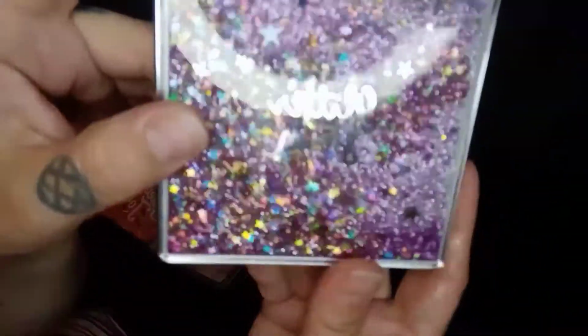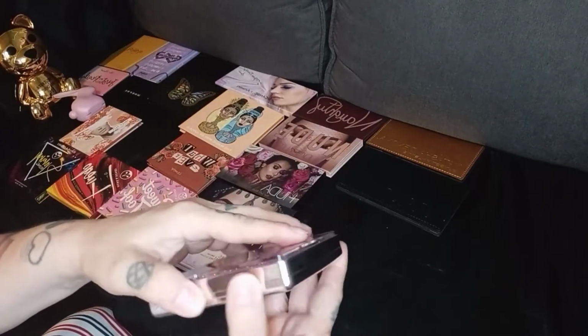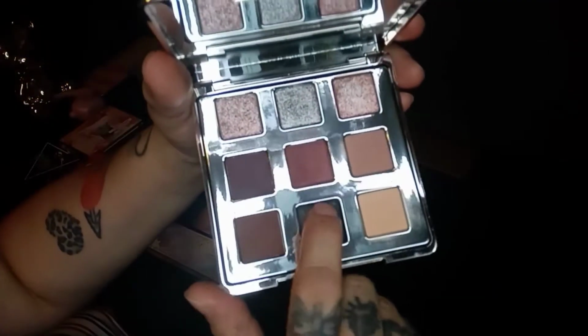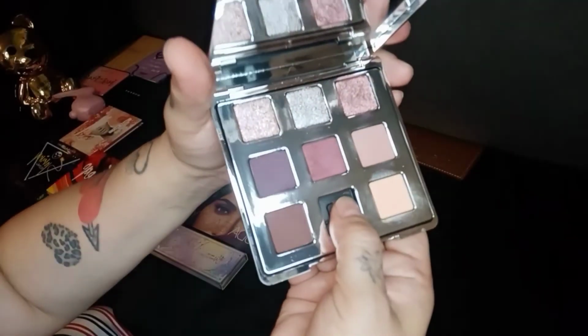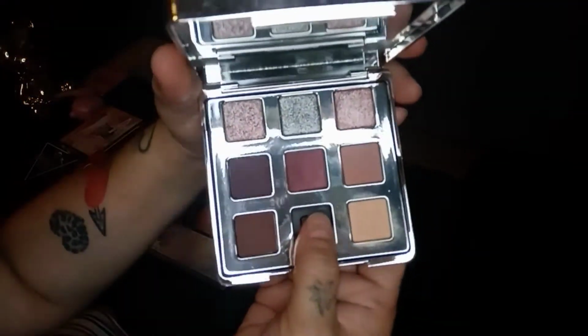For the reasons of this glitter just flowing, I wouldn't get rid of her. But she makes a beautiful glam palette. This to me makes beautiful glam looks. I took away, of course, the copper or bronze, whatever it was, it's gone now. It won't bother me ever again. But I have made some beautiful glam looks for date nights and nights out, so I will keep her.